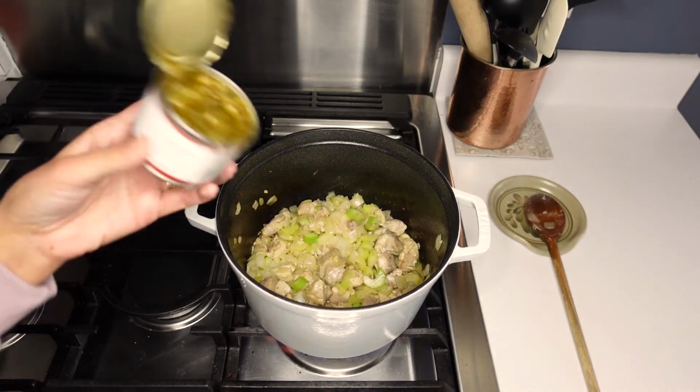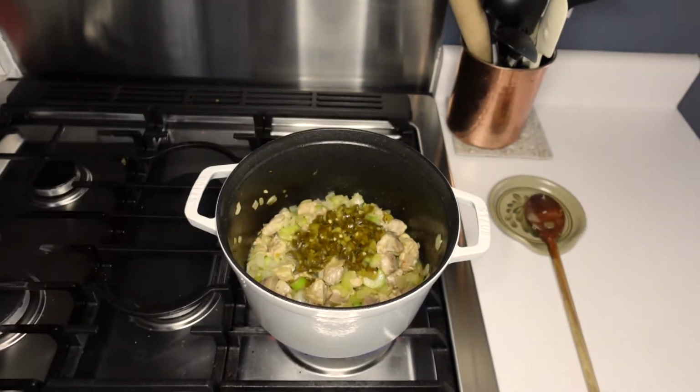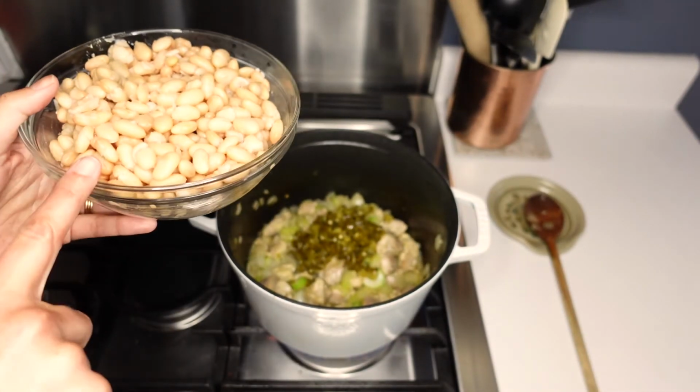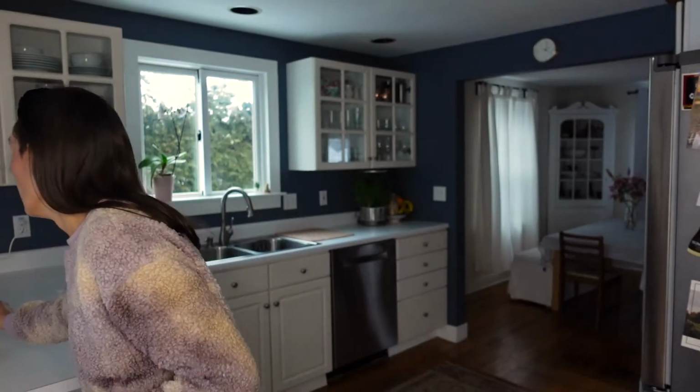So we have our can of green chilies. I'm gonna dump this whole thing in because I like the heat. And then we have our beans. So these are partly mashed and whole beans. All of these go in. And then last is our chicken broth.